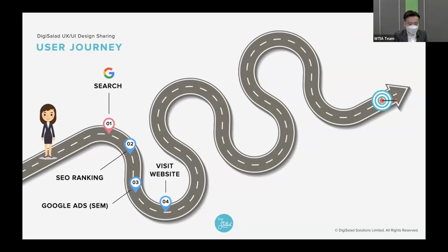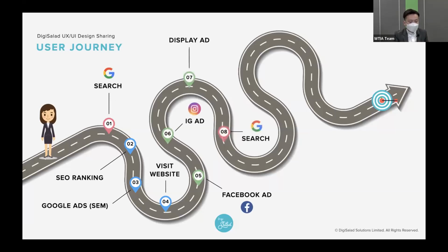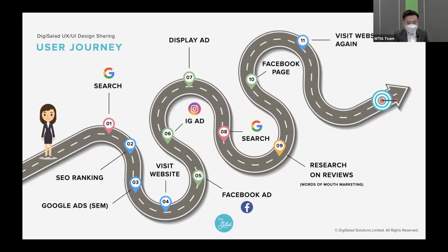But the first time, they may stay on your website for only a short time, because they are looking for a solution, so they will check your competitors' websites as well. And then if you have a remarketing strategy, your brand may show in Facebook ads and Instagram ads, and even display ads on other websites. So the user may remember your branding, and when they search the keyword again, your brand name or company surfaces. They may even research reviews on your social media platforms, such as word of mouth and feedback from other customers. Then they may visit your social media channels, for example Facebook and LinkedIn, and then visit your website again and download your mobile app.